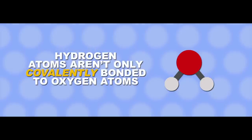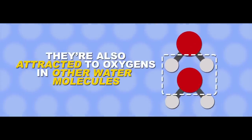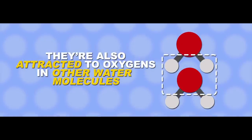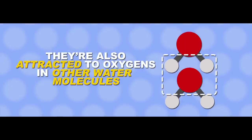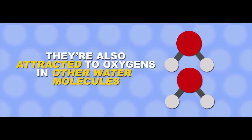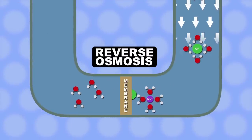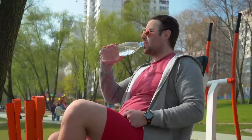Hydrogen atoms in water molecules are not only covalently bonded to their oxygen, they're also attracted to the oxygens in other water molecules. That's a lot of attraction and a lot of bonding. So when you boil water and vaporize those water molecules, you're using a lot of energy to break those interactions. When you're just forcing water through a membrane, you don't have to worry about any of that. So understandably, reverse osmosis is the method of choice for bringing water to lots of people.